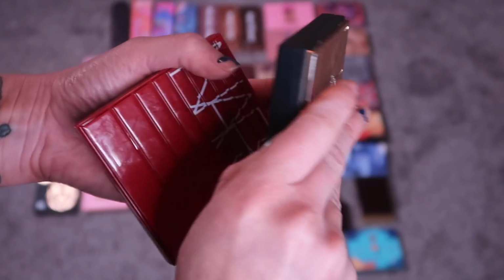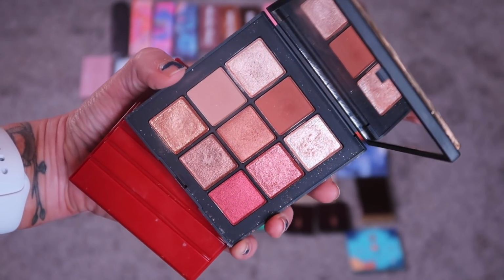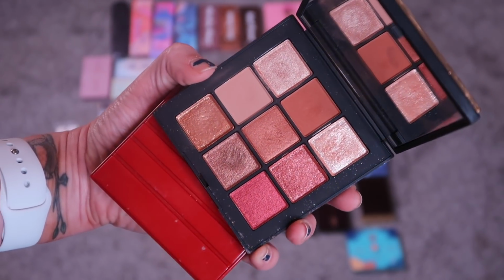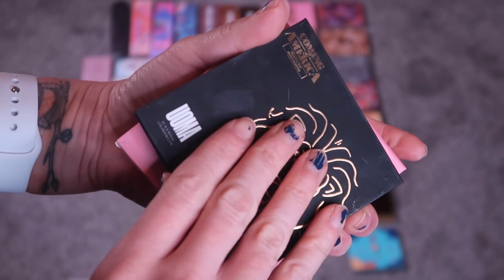And then this was like my staple go-to palette this summer. This is the Nars Summer Solstice palette, and I think that this one is so beautiful, so definitely keeping this as well. Next up, I have the Oma Beauty Coming to America palette.